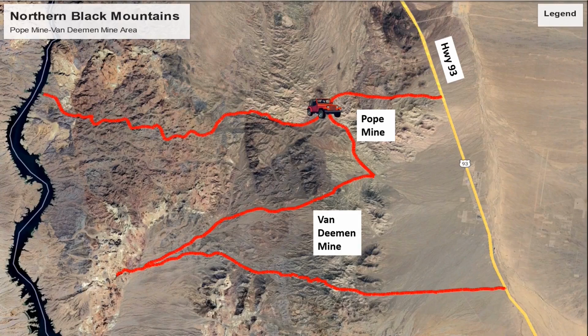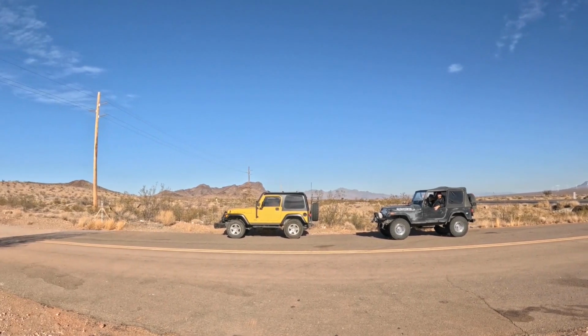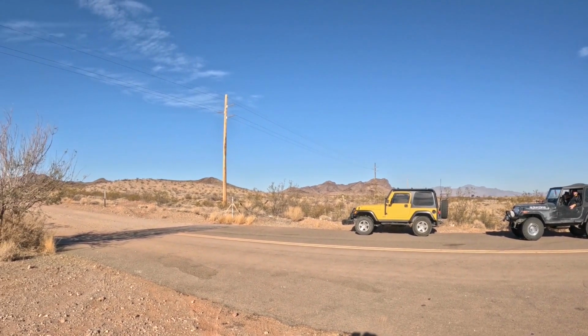We returned to the Pope Mine Road and continued south to the junction with BLM Road number 7808. This road goes by the Van Diemen Mine and continues into the recreation area on road number 53. On our way out, we followed road number 52A, the Golden Power Line Road, to Highway 93.